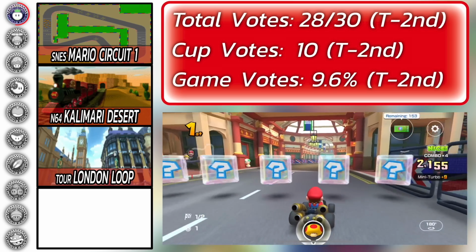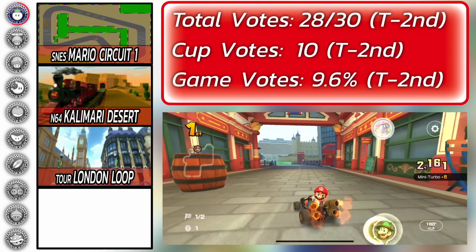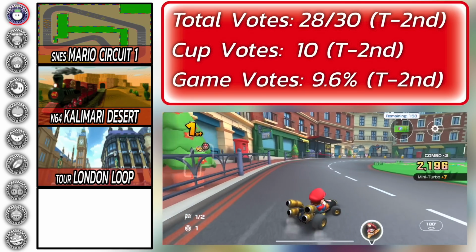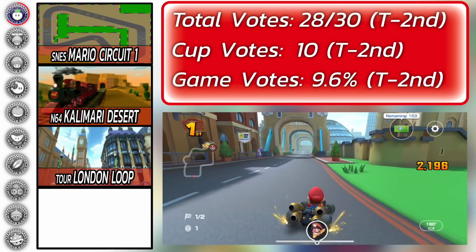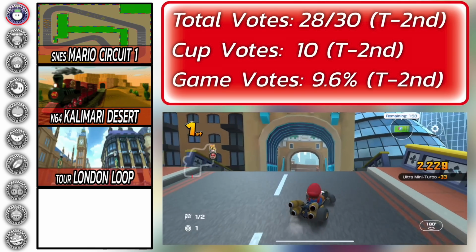Next up is London Loop from Mario Kart Tour, the first track that we both agree with. I also had this track in my TurnUp Cup. This track tied for second with 28 out of the 30 votes. Only 2 people didn't vote for this track. This track garnered 10 votes, which also ties it with Calamari Desert for second most in the TurnUp Cup, and has 9.6% of the Mario Kart Tour votes in total, which ties it for second as well.